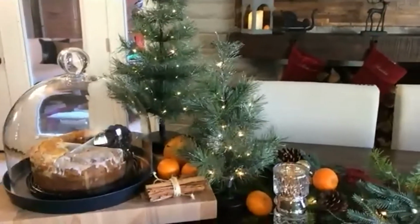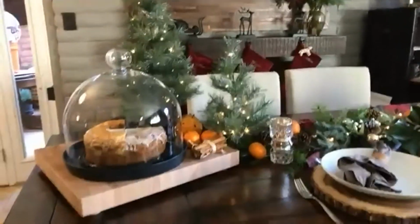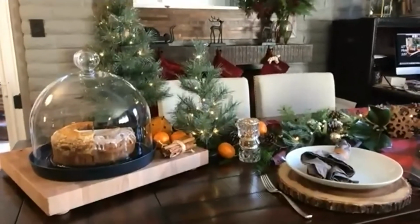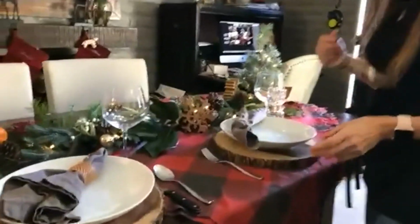And then last but not least, your glassware, right? So in this case, we're just having red wine, so we're gonna have this over here.